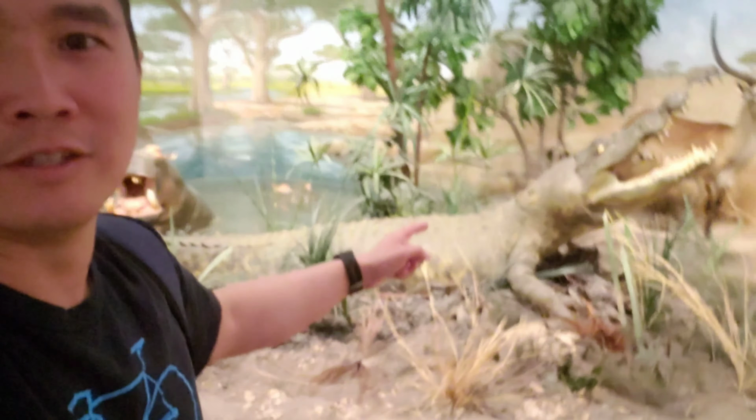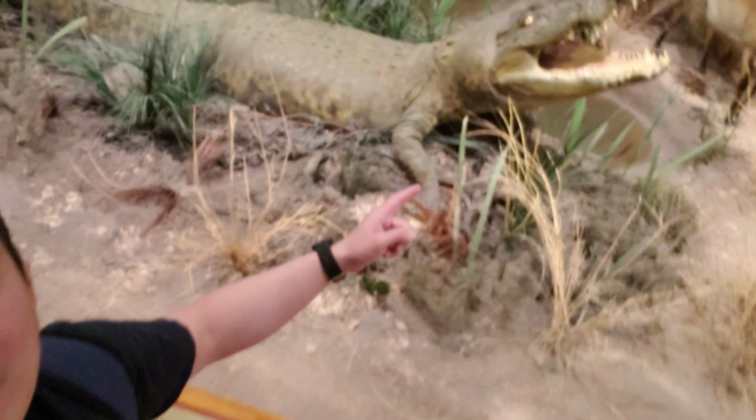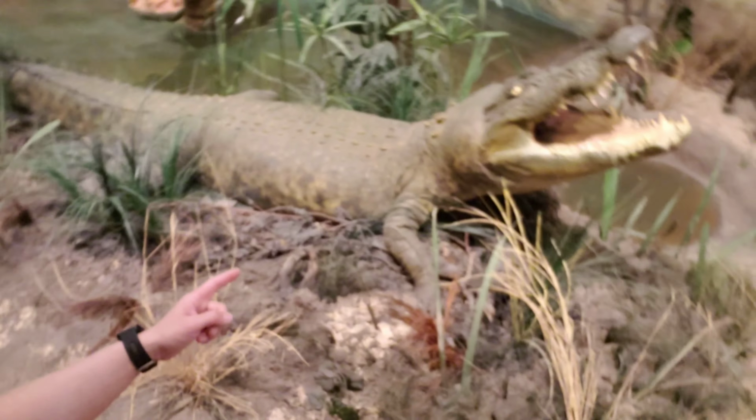Look at the size of this alligator. Or is it a crocodile? It's probably an alligator. I just read the sign and it's a crocodile. Crocodile, the crocs.